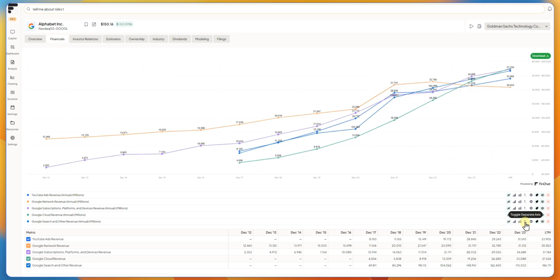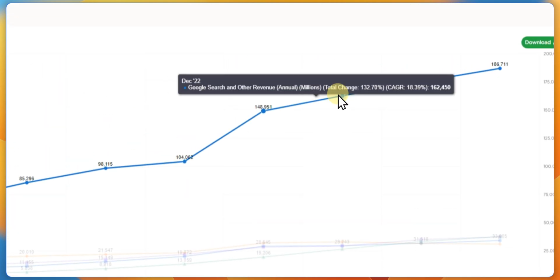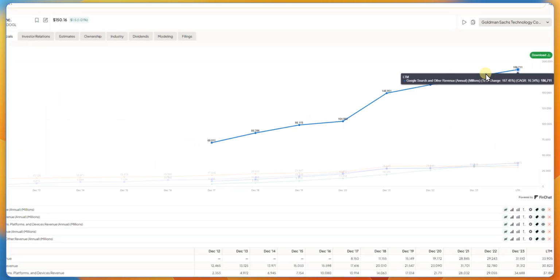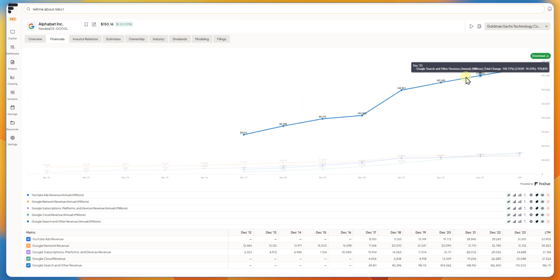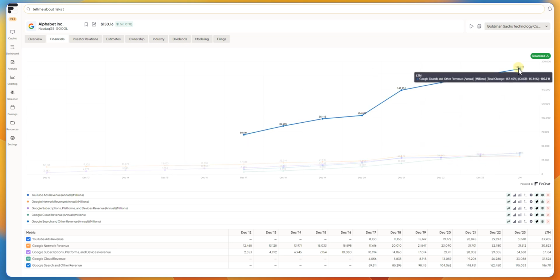Now, putting all this into perspective on the same axis again, we see here the Google search. This is both a strength and, I would say, a weakness for Google. The very fact that this dwarfs these other sources of revenue means that they're very, very reliant on this. Of course, when you're thinking about Google search, the big question is, can they maintain this dominance and this market share in the search market? And then from this, can they continue to derive such strong revenue?